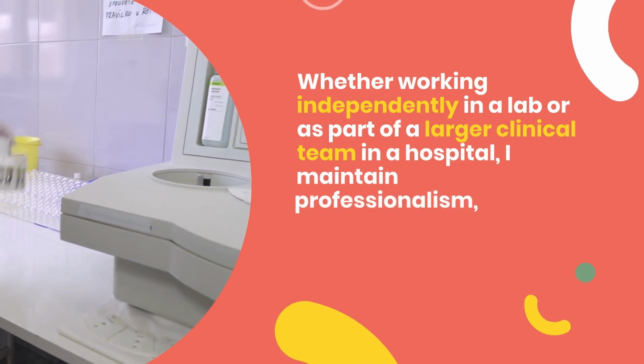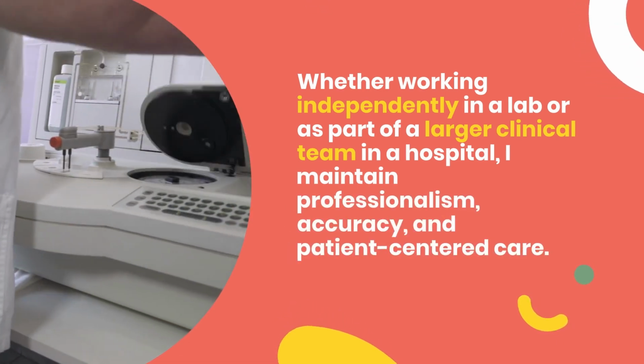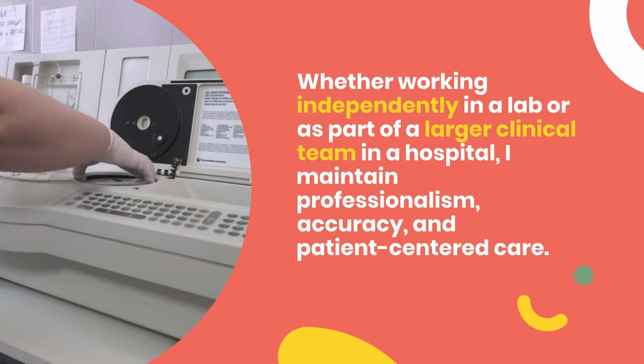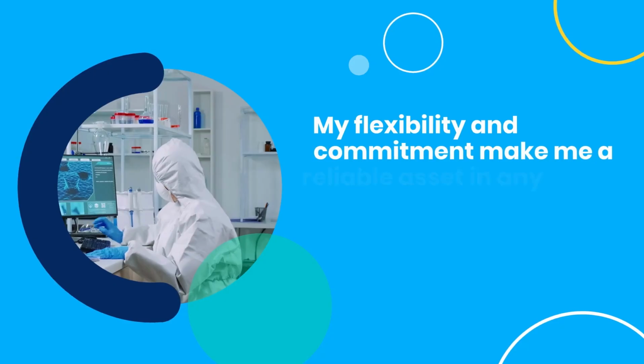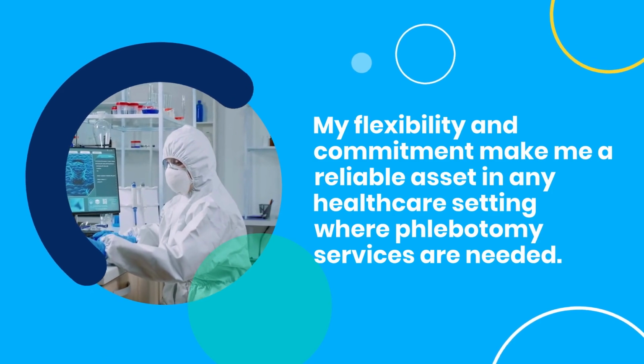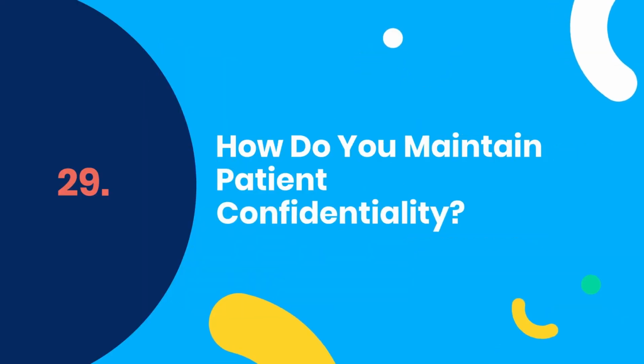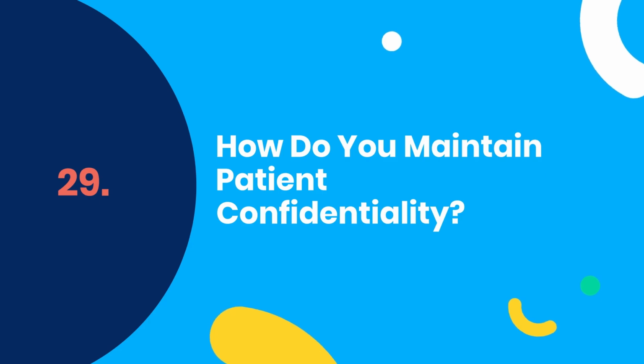Whether working independently in a lab or as part of a larger clinical team in a hospital, I maintain professionalism, accuracy, and patient-centered care. My flexibility and commitment make me a reliable asset in any healthcare setting where phlebotomy services are needed. 29. How do you maintain patient confidentiality?